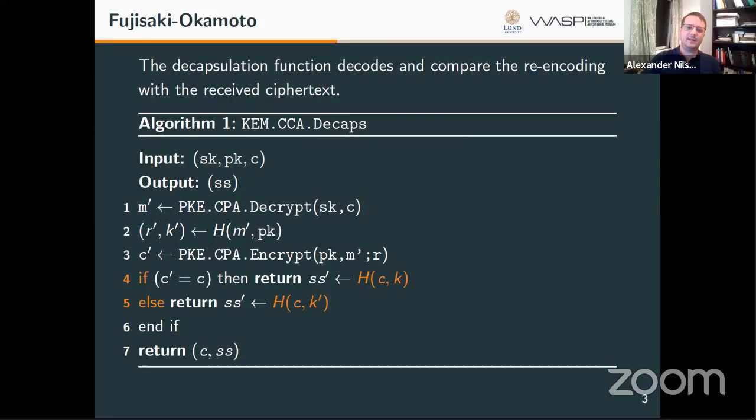But here we have the interesting part, because this comparison here is most often implemented with a memcompare function in C, or Java array equals, or similar functions. And the thing is that this is a comparison of public values, which means that you would be forgiven for not implementing this in constant time. And this is what many schemes do, and we have shown that one must in fact implement this part in constant time as well.